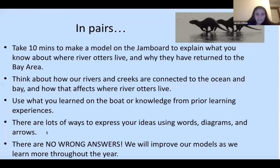You're going to have 10 minutes to do this work in pairs or in groups of three because of the number of people we have here today. And we just want you to create a model that explains what you know about where otters live and why they might have returned to the Bay Area. So think about how our rivers and creeks are connected to the ocean and the bay, right? That was a lot of what we thought about on the boat, is thinking about those connections and those conditions in the bay and otherwise, and how that might affect where otters live. So again, use what you learned on the boat and all your prior knowledge and experience.